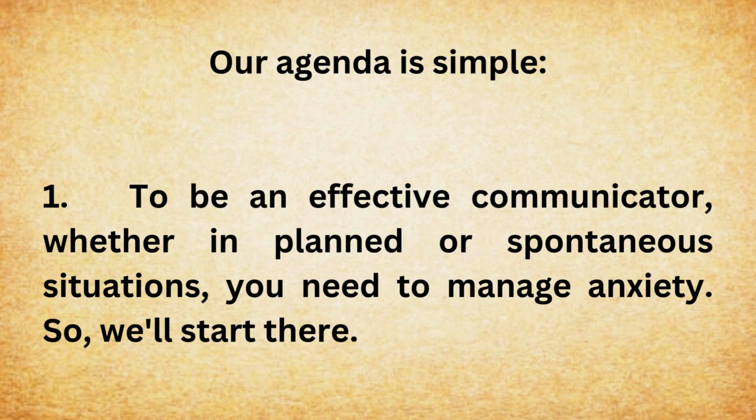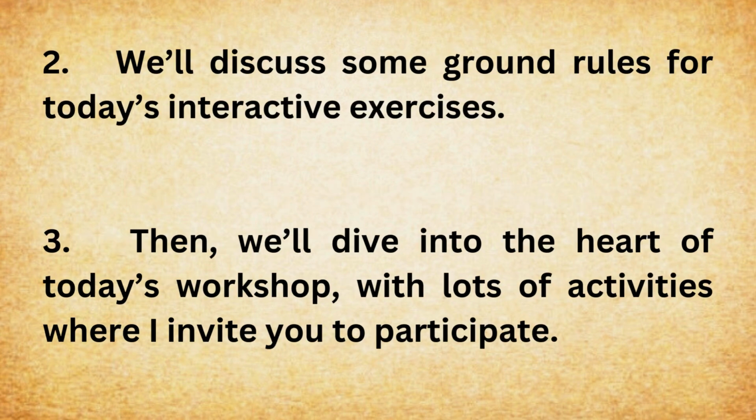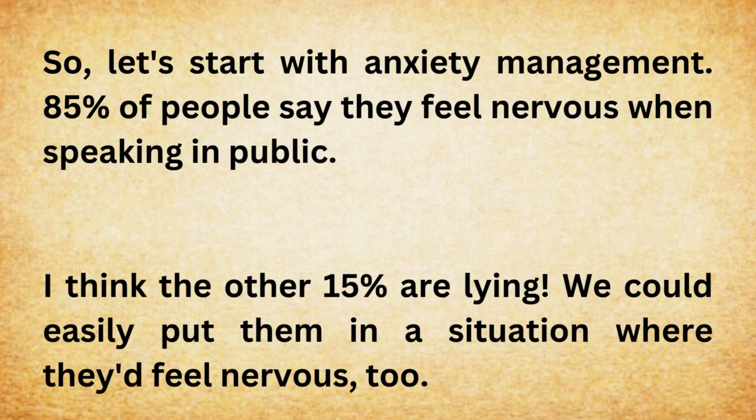Our agenda is simple. 1. To be an effective communicator, whether in planned or spontaneous situations, you need to manage anxiety. So, we'll start there. 2. We'll discuss some ground rules for today's interactive exercises. 3. Then, we'll dive into the heart of today's workshop, with lots of activities where I invite you to participate. So, let's start with anxiety management.